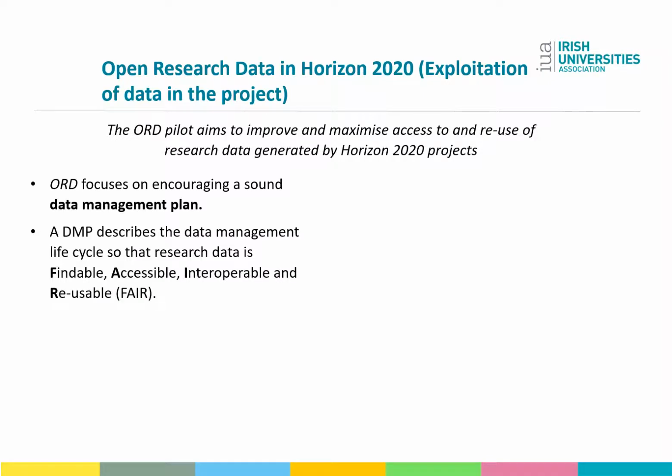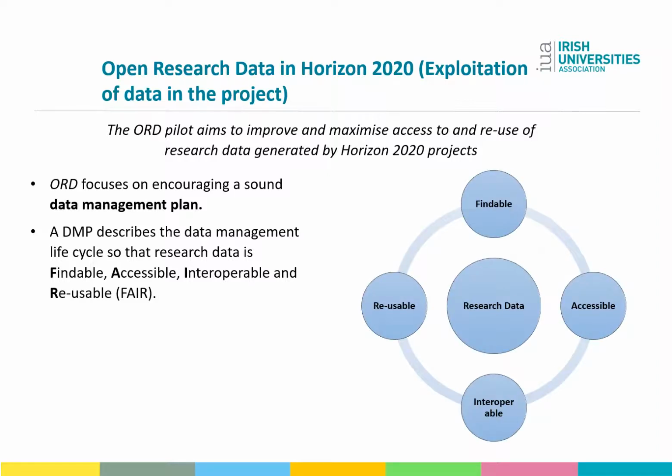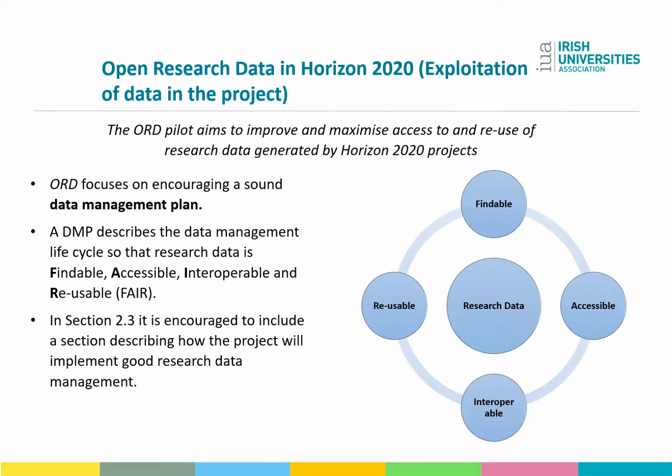The Open Research Data Pilot aims to improve and maximise access to and reuse of research data generated by H2020 projects. It focuses on encouraging a sound data management plan, or DMP. A DMP describes the data management life cycle so that the research data is findable, accessible, interoperable and reusable, the so-called FAIR principles. In section 2.3, it is encouraged to include details about how the project will implement good research data management. A DMP is a deliverable and can evolve over the lifetime of the project. Please note that the ORD pilot is not mandatory and can be opted out of.